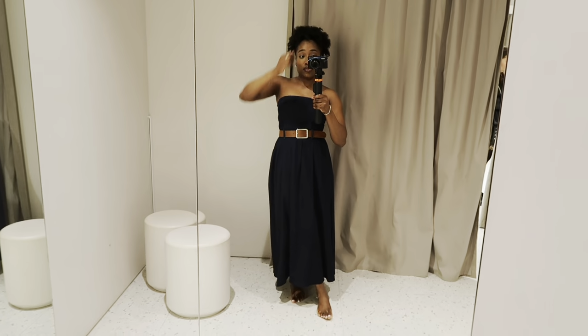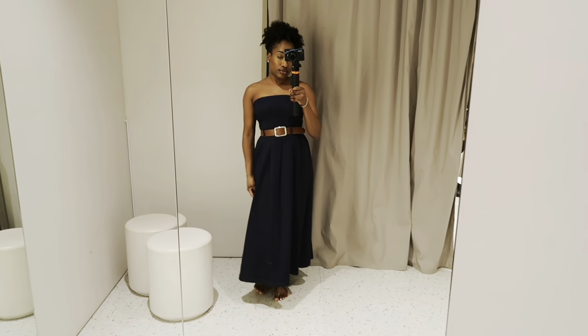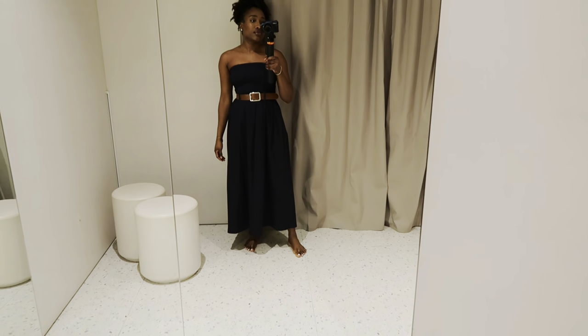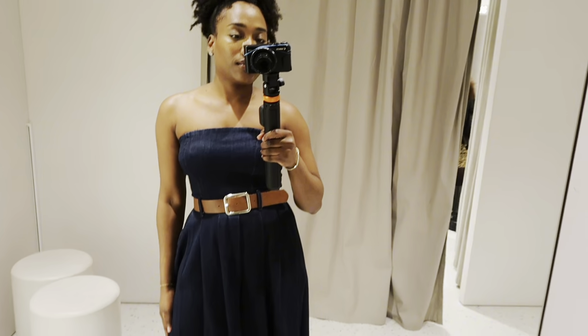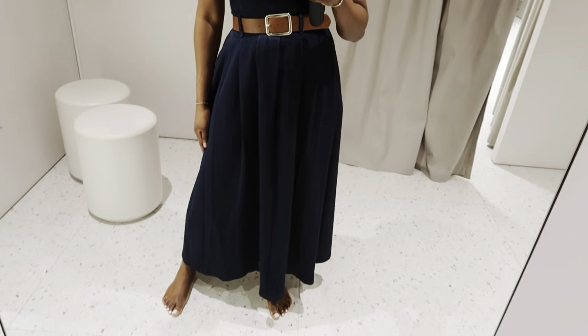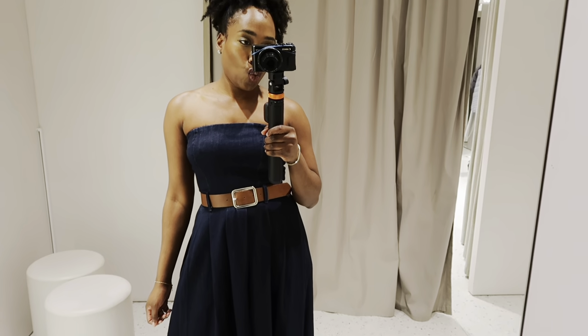I absolutely love this. It's super flowy, and I much prefer wearing this style of dress as opposed to bodycon style dresses. I feel like these suit my shape a lot better than, you know, the bodycon styles. So I love this one after trying it on. Fits very nice. I also sized up in this one as well.